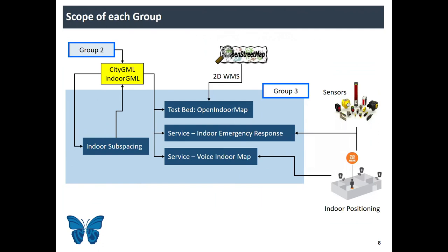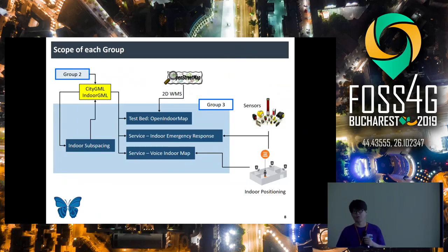But because this is a project funded by the government, we try to find solutions for the public. The first one is, of course, indoor safety, like indoor emergency response. The second one is a voice indoor map for visually impaired persons. And we try to make a service like OpenStreetMap for an indoor version. We call it Open Indoor Map. So these are the three main applications that we are developing as group three.